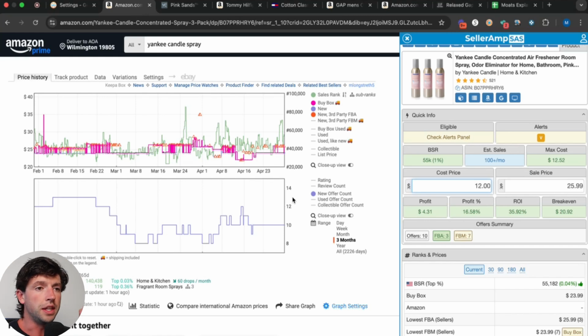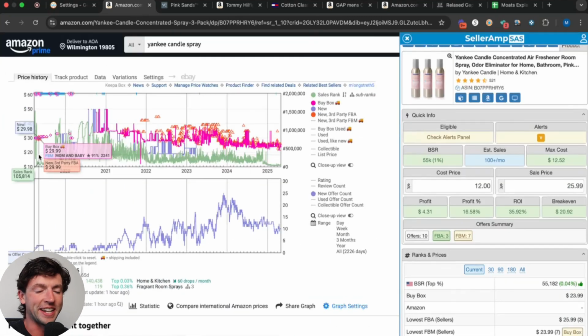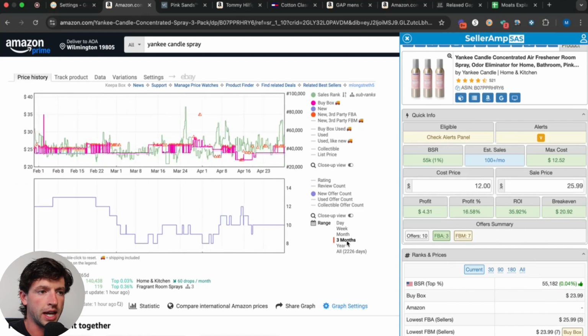And the cool thing is the Keepa Chrome extension shows us the supply, demand, and price action ever since this product was added on Amazon here. So we can literally see going here all 2,000 days. So literally like back when I was in college, for example here. But when you're a beginner, you want to take a look at the 3-month data right here, right?